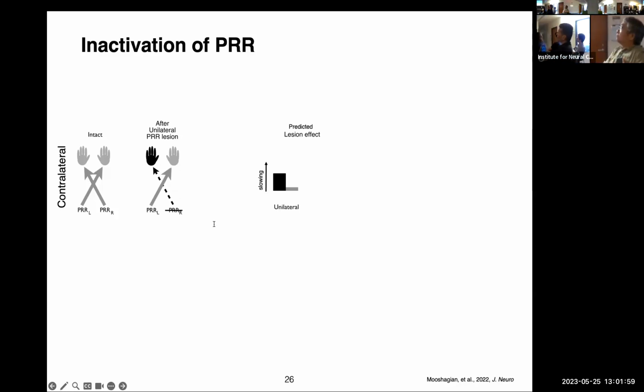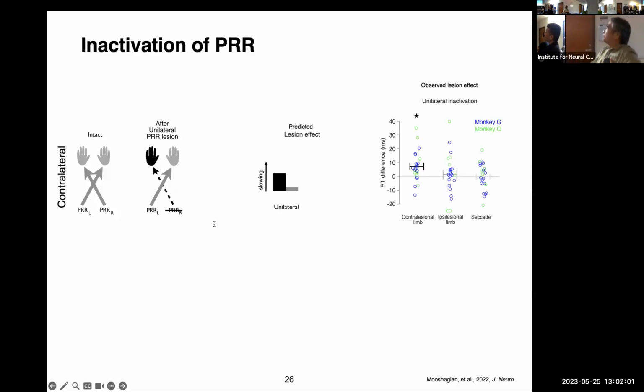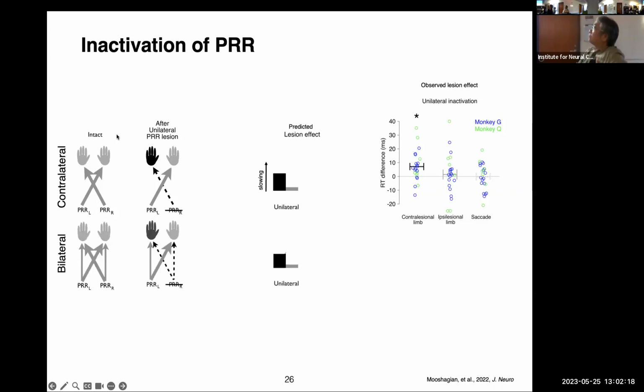When we did this experiment, we found, as have others, that there's a selective slowing of reaction times for the contralateral arm, consistent with this hypothesis of organization. But a shortcoming of using a unilateral lesion is that this is the exact same outcome that we predict based on bilateral representation. Here too, we predict that the contralateral arm will be affected, and any potential compensatory contribution of the ipsilateral hemisphere is going to be difficult to discern.